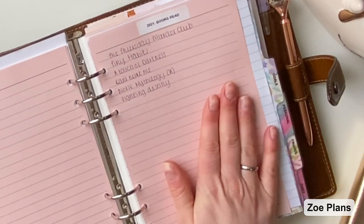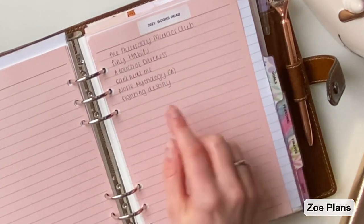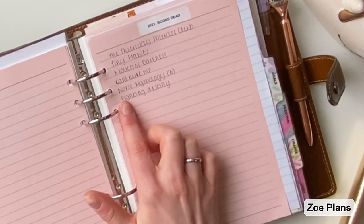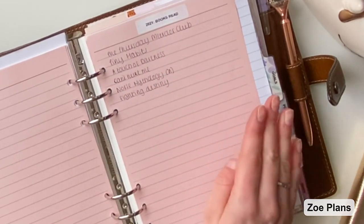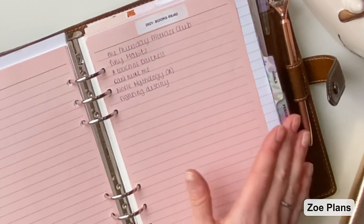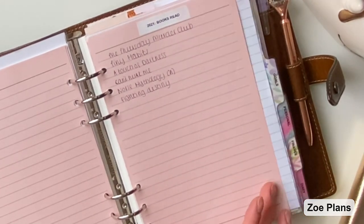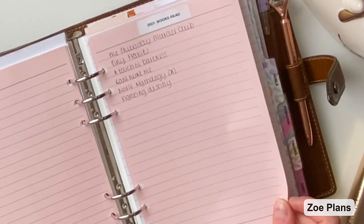Read a few books last month. A Touch of Darkness, Can't Hurt Me by David Goggins, Norse Mythology on audiobook, and Fighting Destiny. I am new to these more fantasy smut books, and I can say they are super fun to read, really nice quick reads. And Can't Hurt Me was a self-development book, which I do recommend.